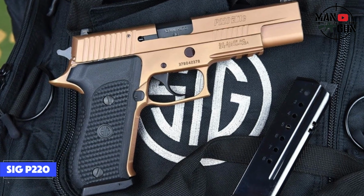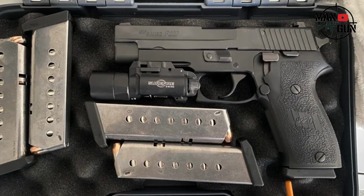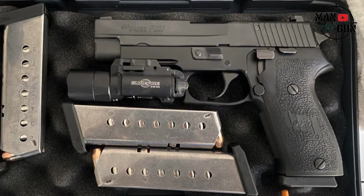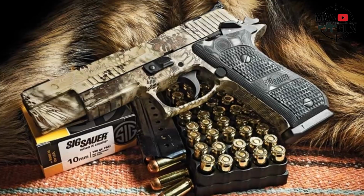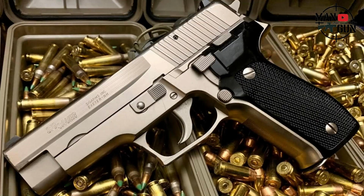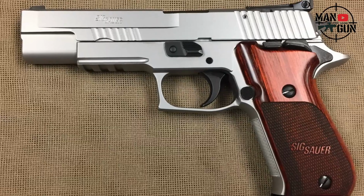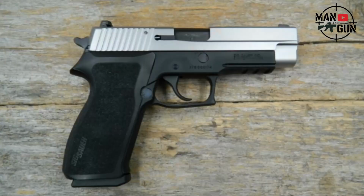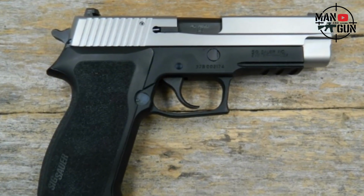SIG P220, a 45 ACP powerhouse that fell short. The SIG P220 in 45 ACP seemed like a strong contender in the 1987 FBI handgun trials. It had a solid reputation, high-quality construction, and proven performance. However, it faced several major setbacks during testing. First, it failed the drop test, allegedly firing when dropped, an unacceptable flaw for a duty weapon. Then there were magazine issues, causing reliability problems that the FBI couldn't overlook.